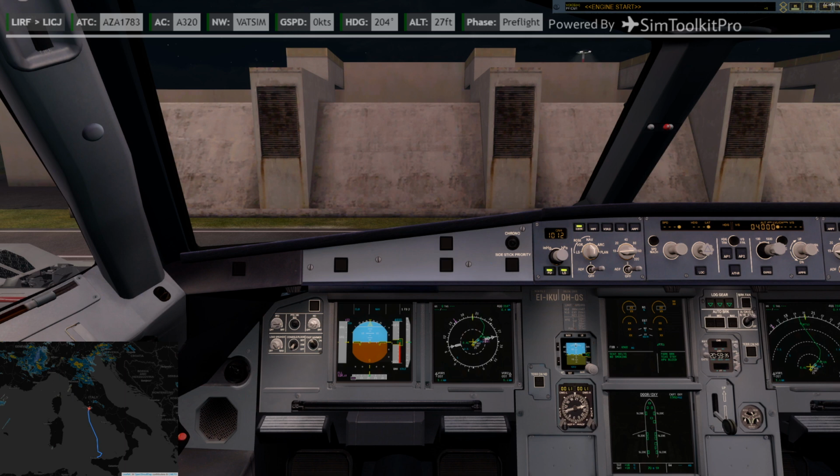Fiumicino ground, Ryan 264, request taxi instructions. Ryan 264, taxi hold in position Bravo Alpha, runway 25, via Sierra, Romeo and Bravo. Taxi hold in position Bravo Alpha, runway 25, via, correction, Sierra, Romeo, Bravo, Ryan 264.